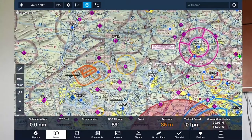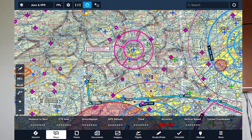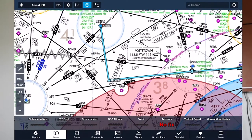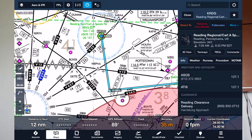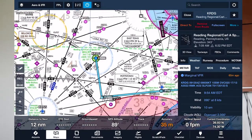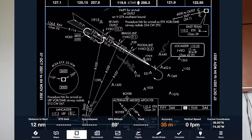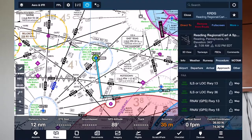So I'm thinking if I go back to flights here and I send this to the map, we can see, let's go to low IFR mode. We can see Hummel's there, and that's for the ILS 36. And right now the weather is favoring runway 13. So what I'll probably do is nix Hummel, because if they issue me the ILS 13 approach, it'll probably be something like outlet. I'll get vectored to the ILS 13 because that's what the winds are favoring.